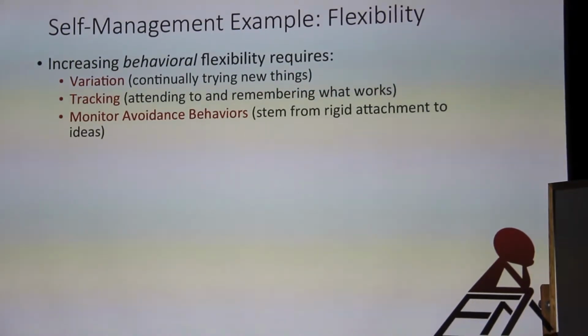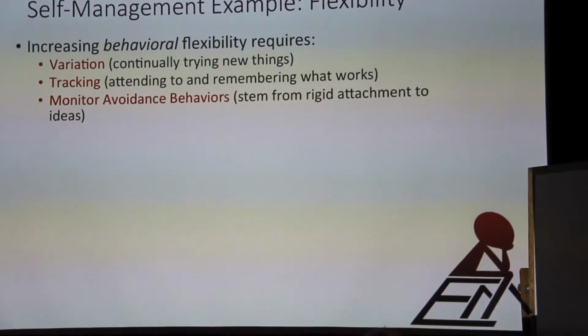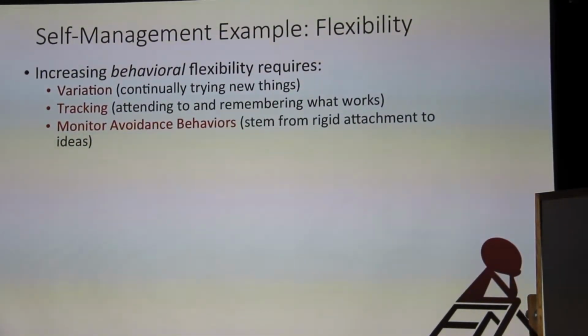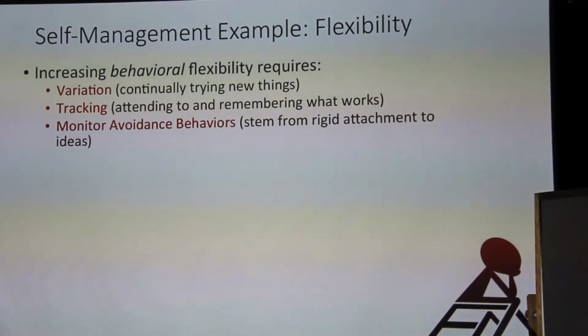Okay, and then this last one is just monitoring avoidance behaviors. Because these are usually great areas to select to try new things. Oh wow, I avoid eating anything green. Or I avoid, I don't know, going to sleep before this time. Oh, well then we gotta try that. Because why do you avoid it? We need to test that.